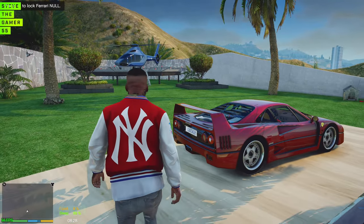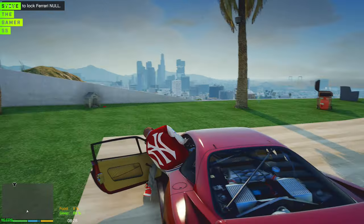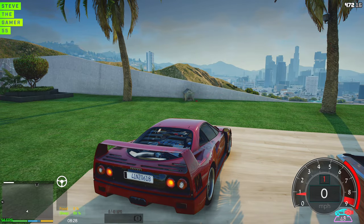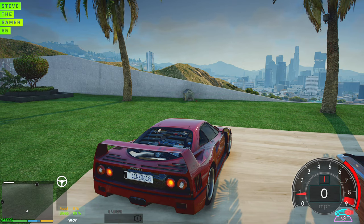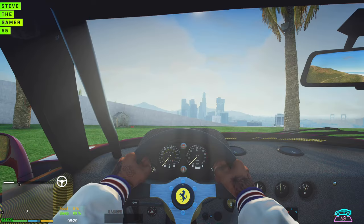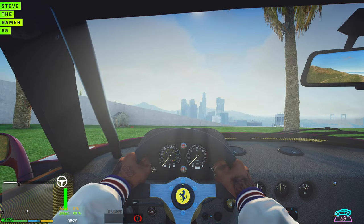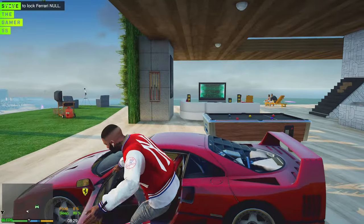I like to just come over here, start this little thing, and just listen to it. By the way, when you start a car like that in real life, it's good to warm it up and rev it. But this is GTA, this is why I'm just going straight to it. You cannot do that in real life. But as you guys can see, this is one of my favorite. All right, but we ain't taking this out.